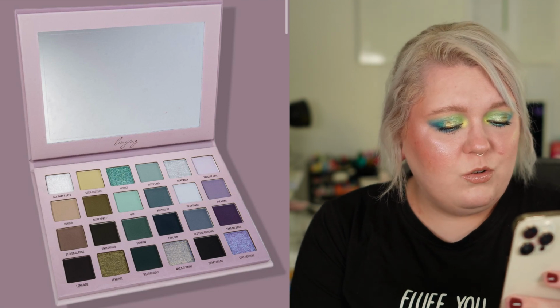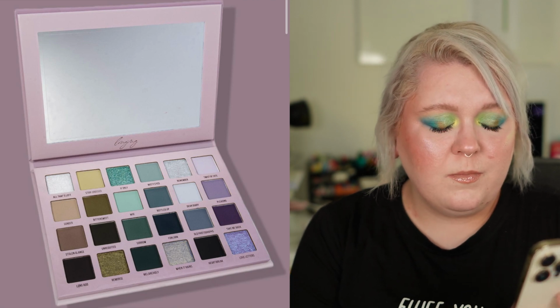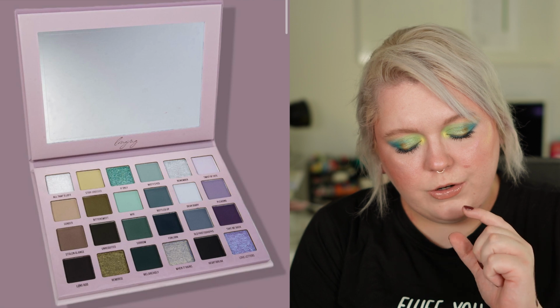Honestly, I am really unsure about this release. My first thought when I saw this palette was, well, back away. Oh no, thank you. SOS, I'm opting out. The longer I see this palette, the longer I see looks coming together. But I also cannot put my finger on what this palette reminds me of.